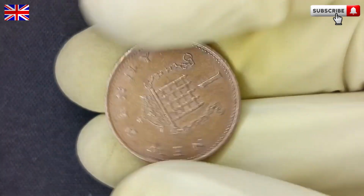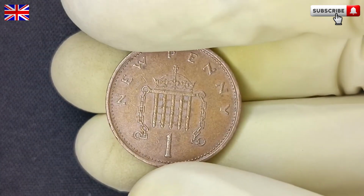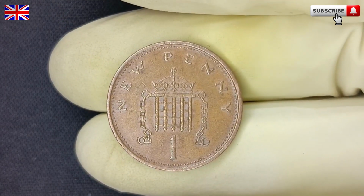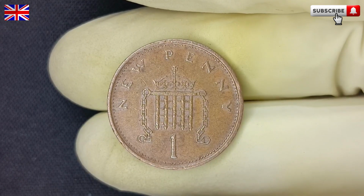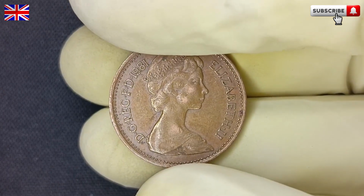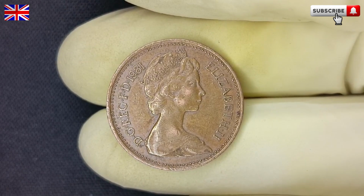But why? Why this coin? The answer, as it often is in numismatics, lies in rarity, condition, story, and timing. The 1981 penny is a relic of a Britain at a crossroads, caught between the rigid old world and the wave of modern reform. It's a coin minted during a monarch's quiet middle years, when Elizabeth II was neither the young ascending queen nor the venerated matriarch.